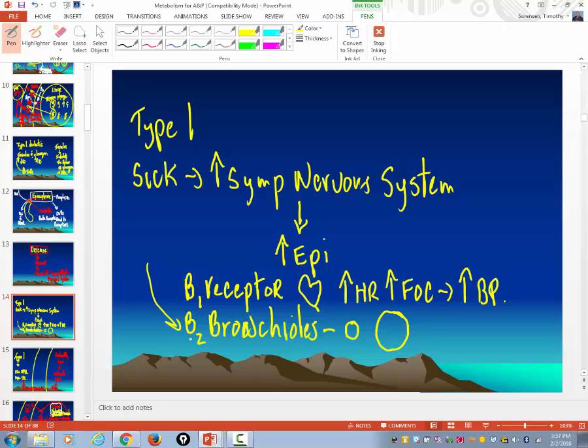You also have beta-1 receptors in sweat glands. And when they're stimulated, that's going to increase sweat production. Diaphoresis, right? So when you're scared, you sweat. Now, you also have beta-1 receptors in skeletal muscle.